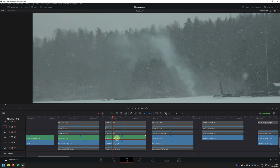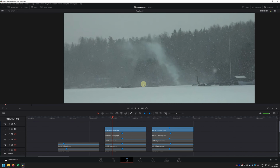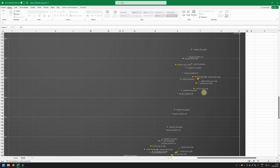So let's say if our SVT AV1 file is 20 megabytes, our Intel AV1 29 is 40 megabytes. So that's insane. So when we go back to the chart, SVT seems like a clear winner. So for me, SVT AV1 30 preset 0 is the best. The size is roughly 6000 kilobits per second.